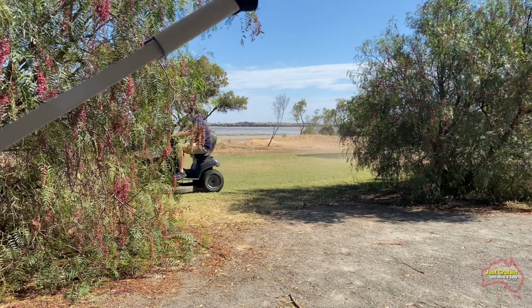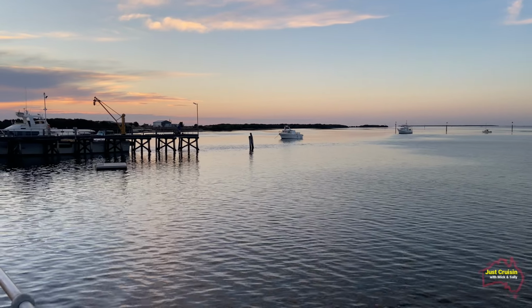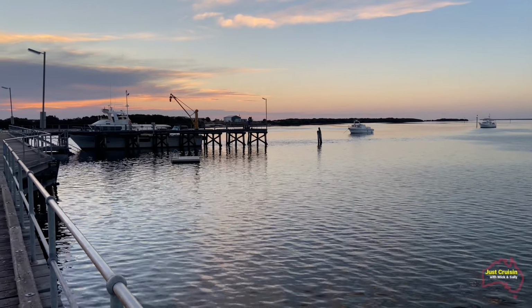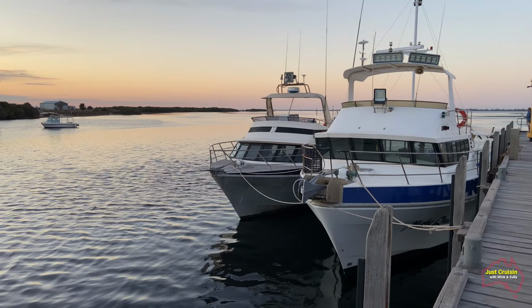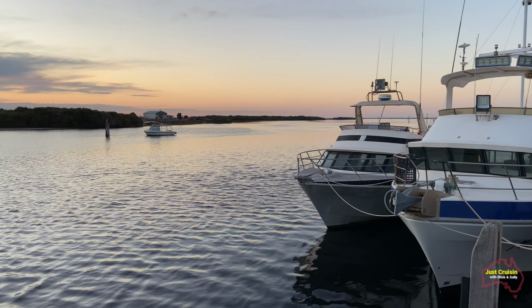It was now our last night here at Port Broughton, and we had hoped for a colourful sunset out over the jetty, but we went down there and it just wasn't to be. But never mind, there's always the next time we're here.